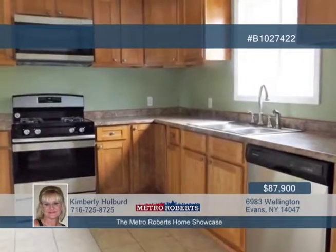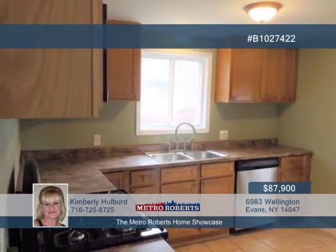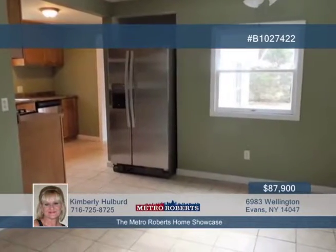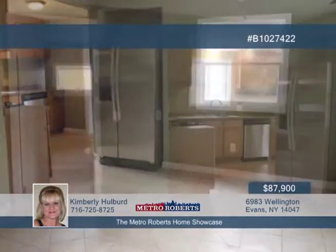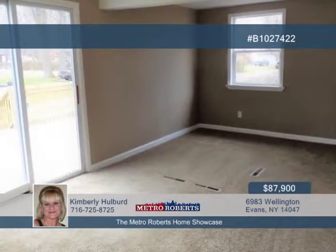Come and see this remodeled two-story home with three bedrooms and one bath. Plenty of new hickory cabinets, countertops, stainless steel appliances, and pantry can be found in the kitchen with a separate dining area. The nice-sized living room has a sliding glass door that leads out onto the deck.